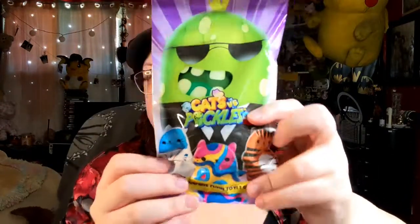And I heard they have these new dogs versus squirrels, kind of like the cats versus pickles, which I did pick up. See if I can find one in the baggie. These are cats versus pickles, but they have new dogs versus squirrels, and I'm desperately looking for those. So if anybody knows where I can get any besides Amazon, let me know. That would be great. But then I do a haul real quick, show you what I got.